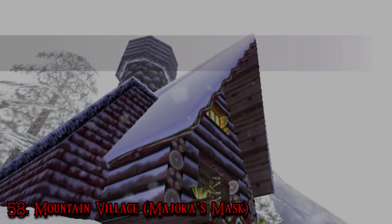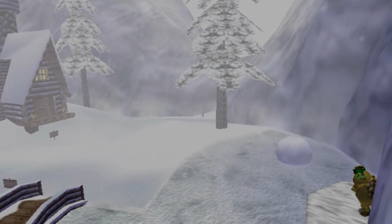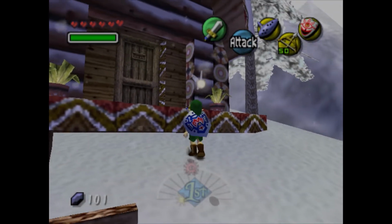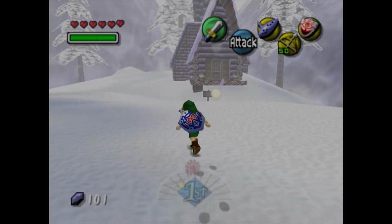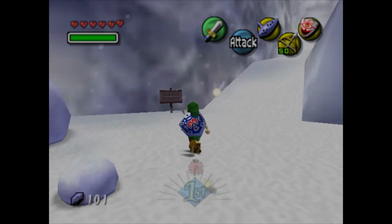Number 58. Mountain Village, Majora's Mask. Call me an ice clown, but I love an ice town. One of my Zelda wishes is that there were more wintry villages. Even though the mountain village consists of only a Goron gravesite and a forge that won't turn on in the sub-zero temperatures, there's something about the snowy ski lodge vibe that just speaks to me. Plus, the windy soundscape here is fun and mysterious. Now, is it a stretch to call this place a village? Probably, but the game did, so why can't I?